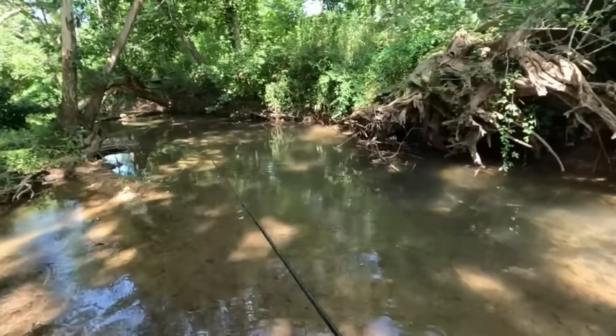Holy cow, that's a big one. Oh, goodness. I don't know what that was. A big old beaver just swam by. Oh my. Startled me. Swimming aggressively.